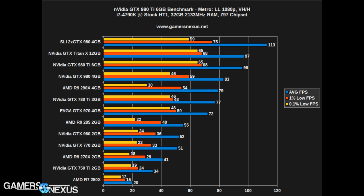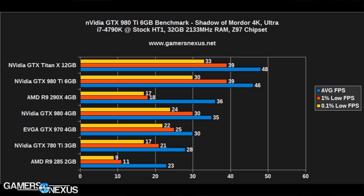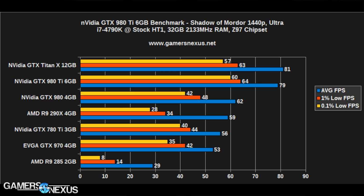Looking at Shadow of Mordor on 4K, we replaced ACU on our benchmark with Shadow of Mordor. The Titan X and 980 Ti, again, are just barely outside of margin of error, so there is a real difference here. The Titan X is just better by a small difference of 2 FPS. And then the 980 is at 35 FPS, so that's a bigger jump. It's got much lower 0.1% values as well, at 24 versus 30 and 33. 1440, the Titan X is, again, 2 FPS ahead of the 980 Ti. The 980 is at 62 FPS, well within playable range.